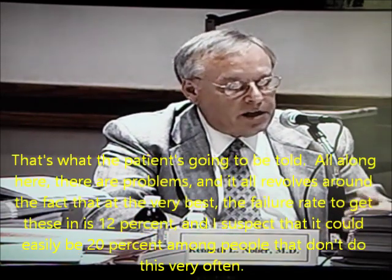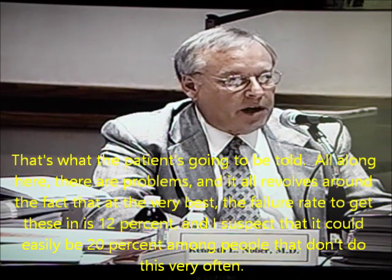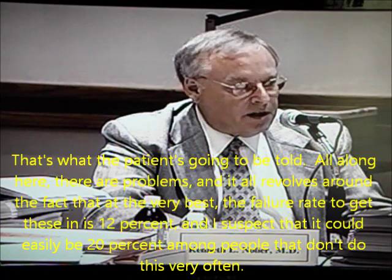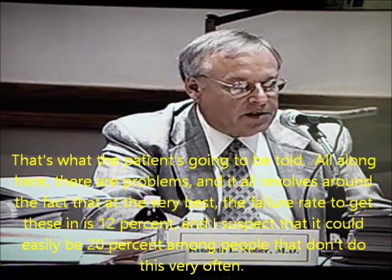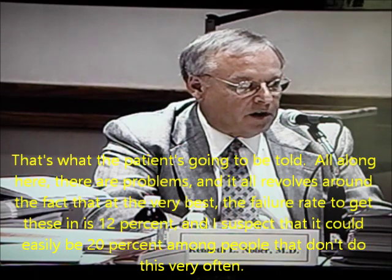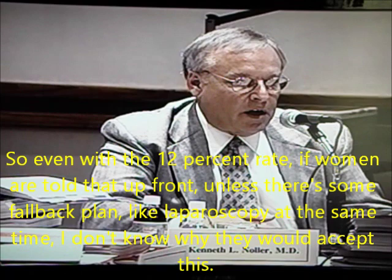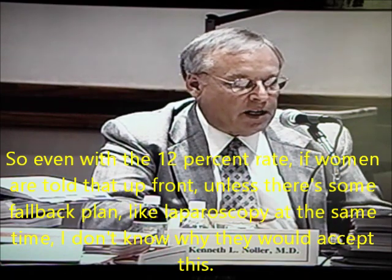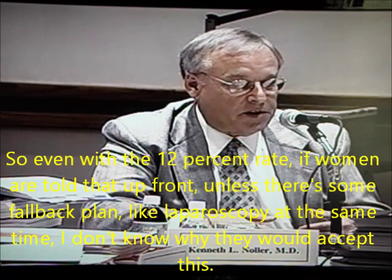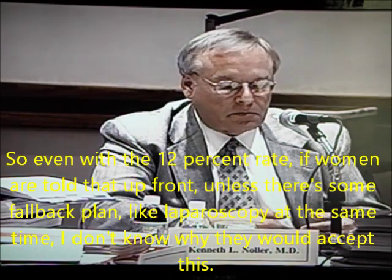And all along here, there are problems, and it all revolves around the fact that at the very best, the failure rate to get these in is 12%, and I suspect that it could easily be 20% among people that don't do this very often. So even with a 12% rate, if women are told that up front, unless there's some fallback plan, like laparoscopy at the same time, I don't know why they would accept this.